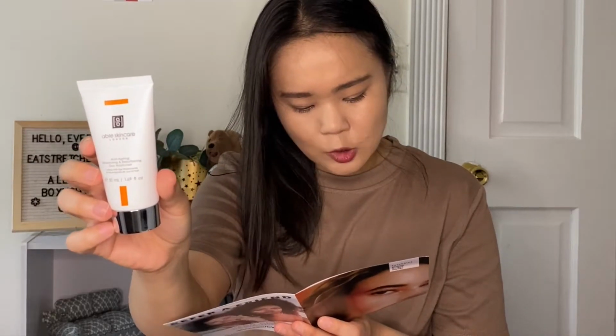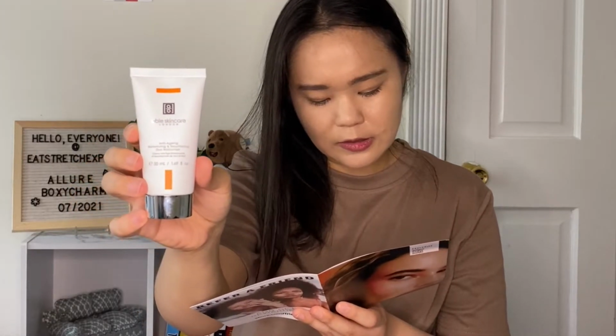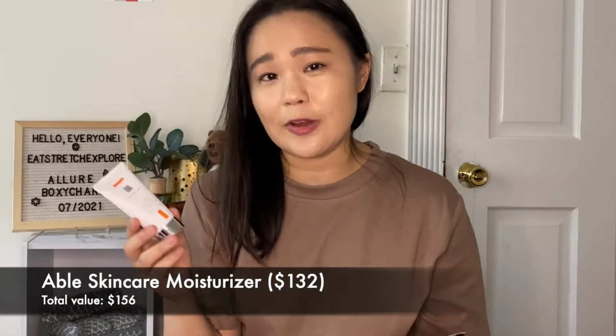The formula sinks in quickly. It doesn't transfer onto my pillows or sheets, but still moisturizes well enough that it looked like I got a full 8 hours. So this is a $132 value, which is very high.